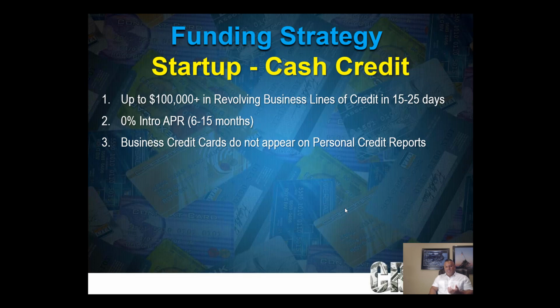Now, these particular business credit cards are revolving lines of credit. They don't report to your personal credit. So as a business owner, we talk about building business credit, protecting your personal credit. These particular credit cards for the business only show up on your business credit reports, not your personal credit reports. So this will help you protect your personal credit. So if you have debt on your business credit cards for your company, it will not impact your personal credit utilization. It will not impact your personal credit scores.